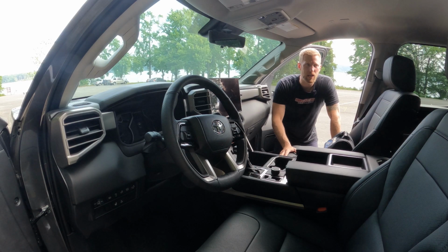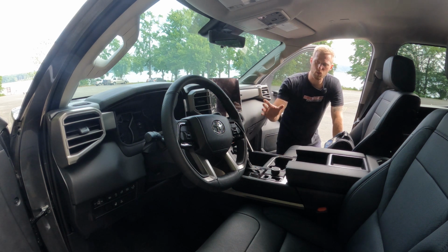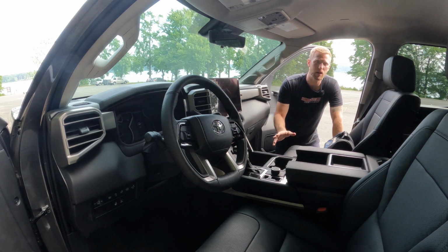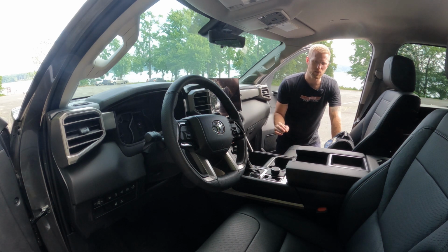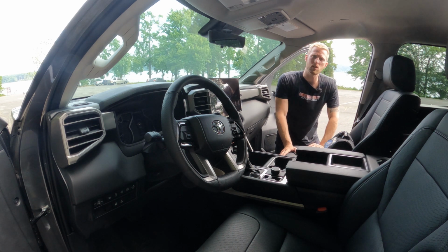As I mentioned in the beginning of this video, I'm very happy with the fit and finish and all the trim. That's holding up very well. The dash, the steering wheel, all the controls, even the trim along the windows, which I know some people have had issues with when they first rolled out this truck. Everything is nice and tight. I've got zero rattles, zero creaks, zero anything. Everything's operating as nice and tight as if it was brand new.